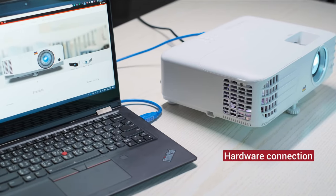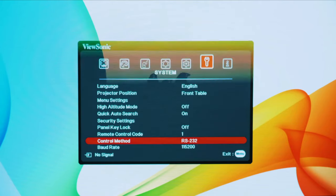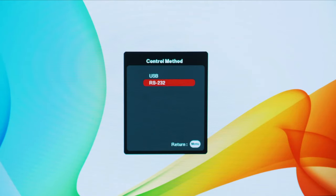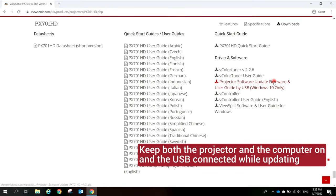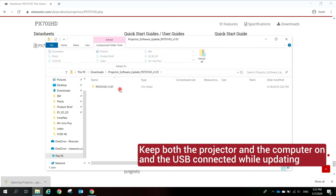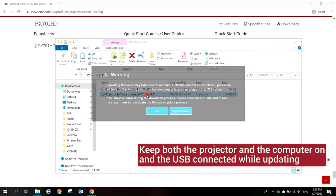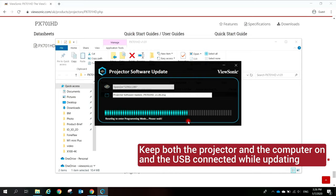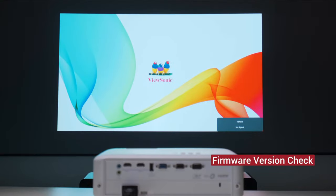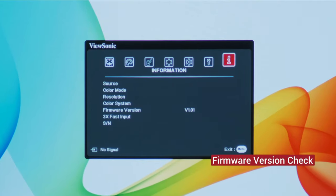Connect one end of a USB Type-A cable to the projector's service port and the other end to your laptop. Open the projector's menu, go to System, Control Method, and select USB. Download the projector software from your projector's product page on ViewSonic.com. After you have successfully downloaded the software, run the .exe file and click Upgrade Now. The software update program will start automatically. Please wait for a few minutes until it is completed. Click Exit once the update has finished. Turn on the projector, reset the language, go to the Information page to confirm the firmware version has been updated.